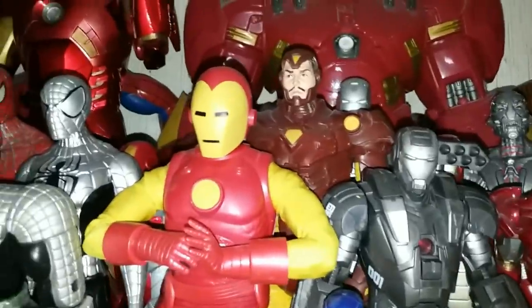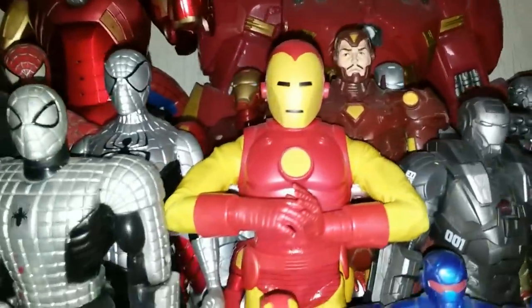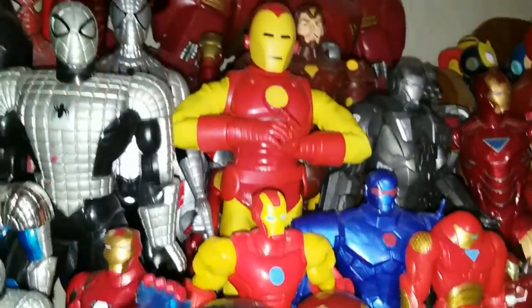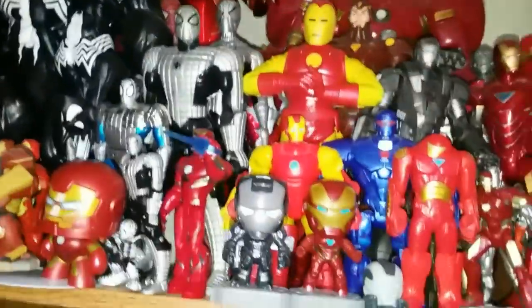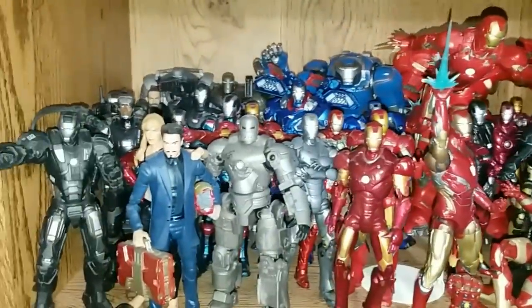I got him from a fan. Didn't get the mask, but I don't care because I love that Tony head sculpt so much. I like seeing it. There is, what's his name? Captain Action Iron Man. It's one of my favorites. So here's the big stuff. And then moving down, this is my MCU Iron Man.